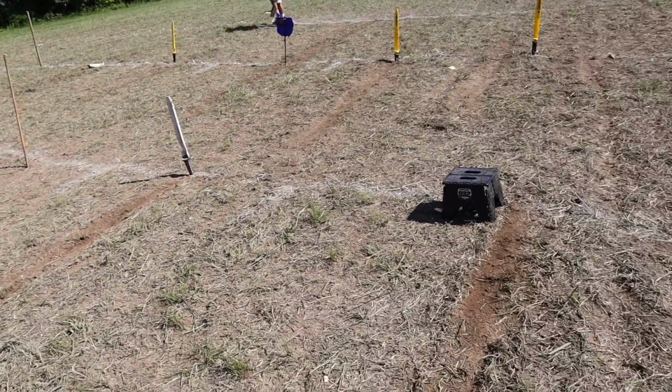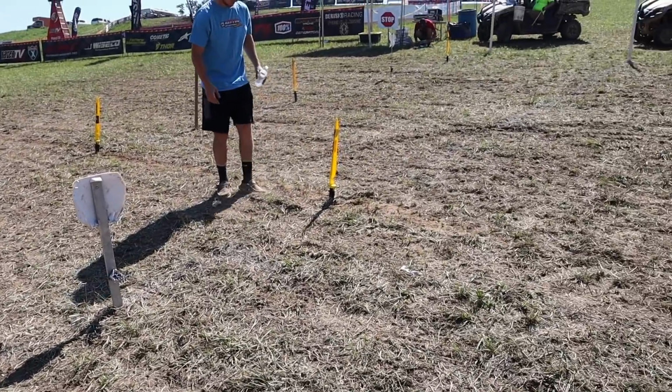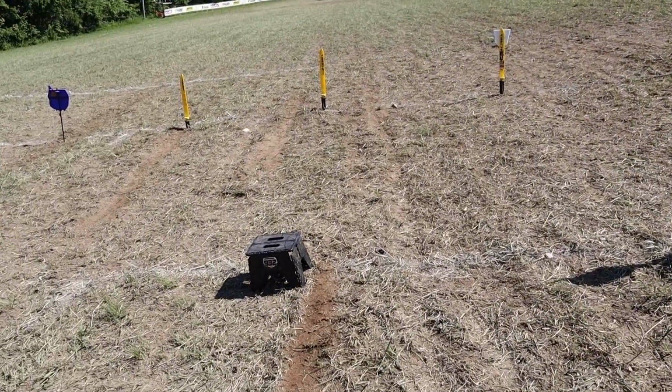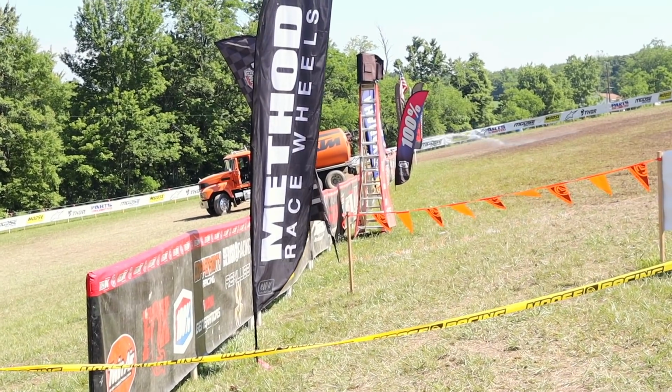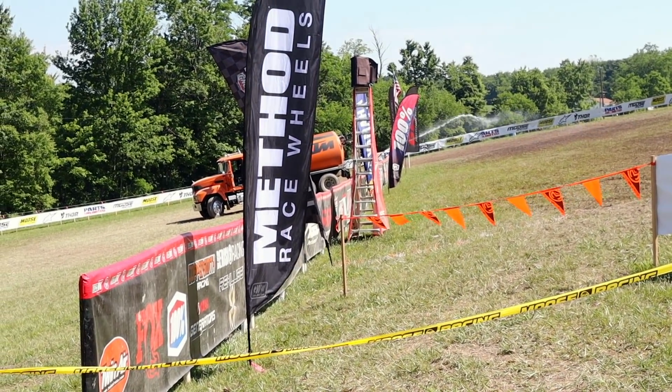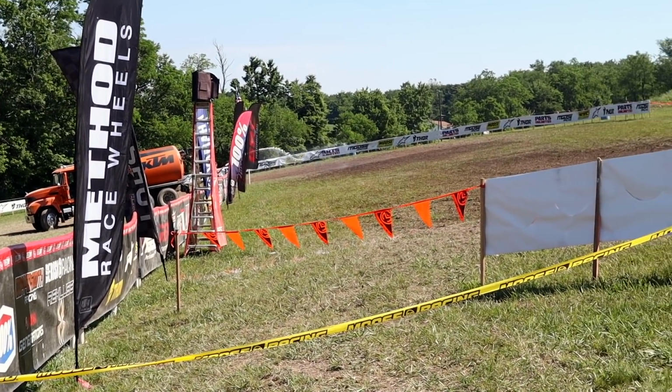I got a little middle inside-ish spot on the start there, which should work out pretty well. The start's super off camber, so there wasn't really much flat option, but we did what we could, and it should be pretty good. I'm definitely happy with it for the most part. There was only one good spot, so obviously I didn't get that. It was already taken, but we'll make the most out of it and get a good start and roll with it for the day. So looking forward to the race. We're going to head back and get something to eat, get everything ready to go, get the GoPro ready for tomorrow's video, and goggles, everything like that. So it's just about race time.